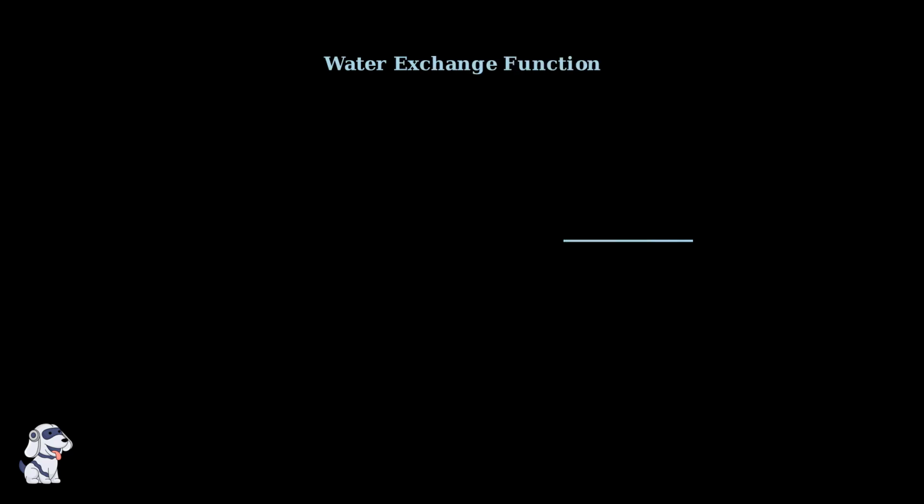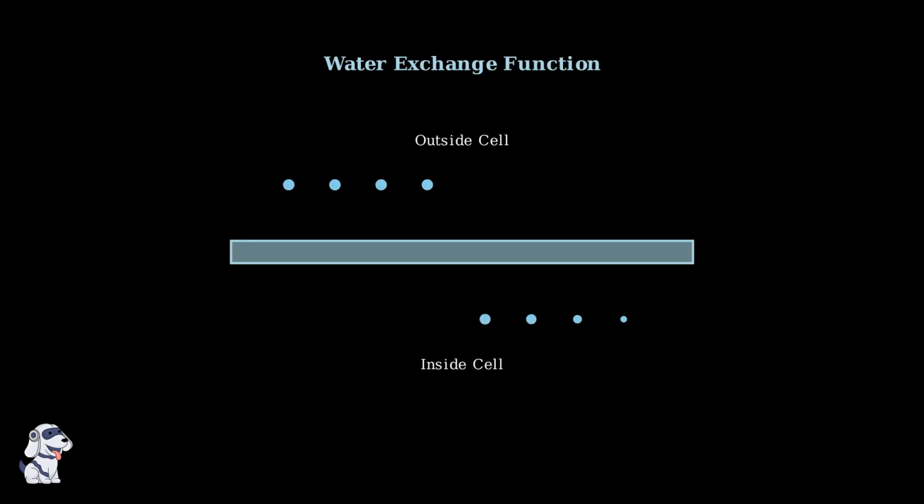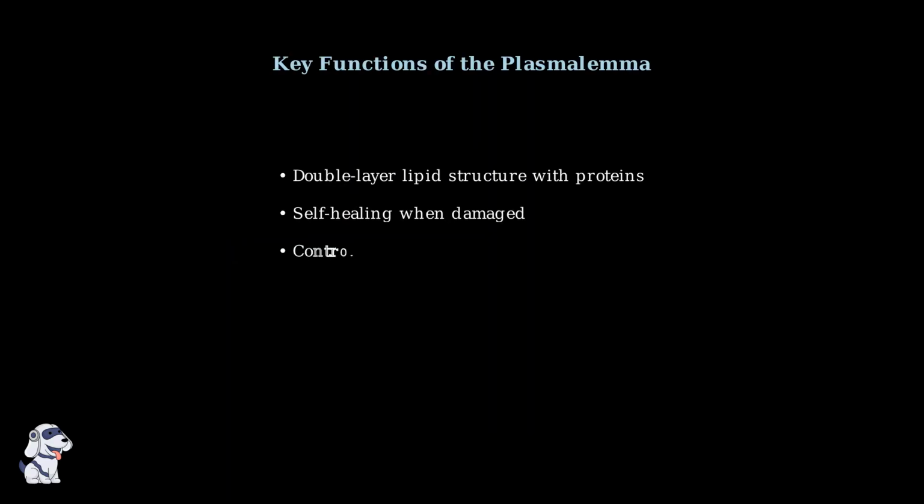The plasmalemma facilitates the exchange of water molecules between the inside and outside of the cell. This process is essential for maintaining proper water balance. Water molecules can pass through the membrane in both directions, allowing the amoeba to regulate its internal water content and maintain cellular functions. The plasmalemma serves multiple critical functions for the amoeba.